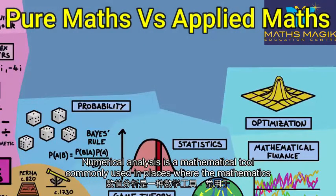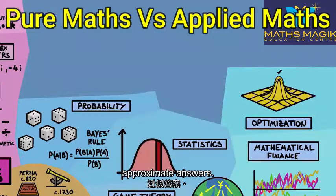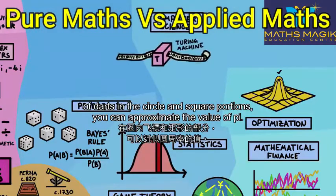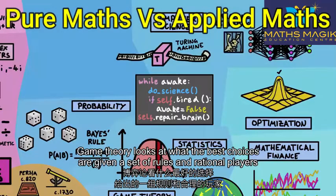Numerical analysis is a mathematical tool commonly used in places where mathematics becomes too complex to solve completely. So instead you use lots of simple approximations and combine them all together to get good approximate answers. For example, if you put a circle inside a square, throw darts at it, and then compare the number of darts in the circle and the square portions, you can approximate the value of pi. But in the real world, numerical analysis is done on huge computers.